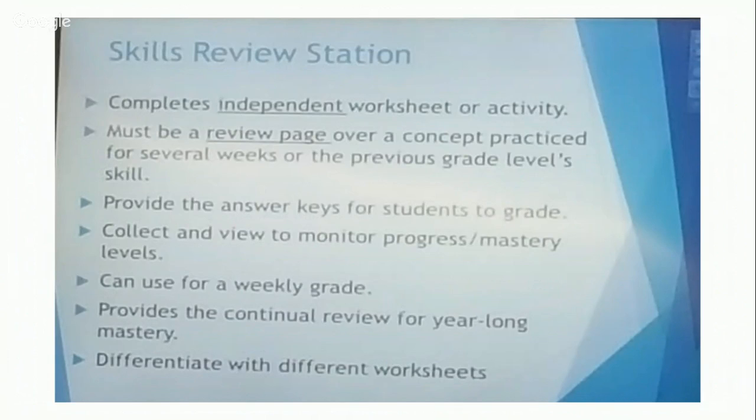And then again, you can differentiate this. So if you know little Johnny is really working at a second grade level and then you have somebody that's working above their grade level, if you're a third grade teacher, you would give the person working at a first or second grade level a first grade worksheet with maybe simple addition, where somebody else might have a multiplication worksheet. That's where the differentiation comes in because you need to start where they're at and build them up.